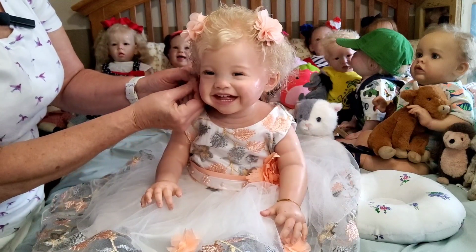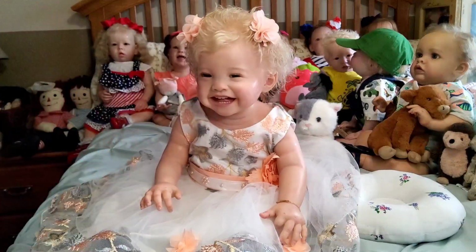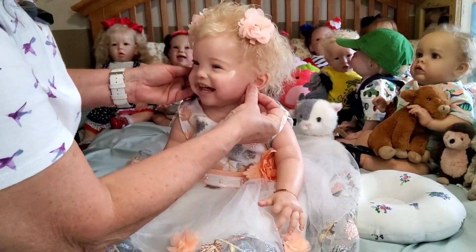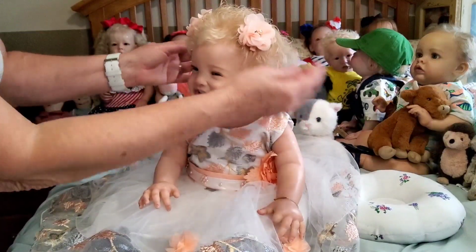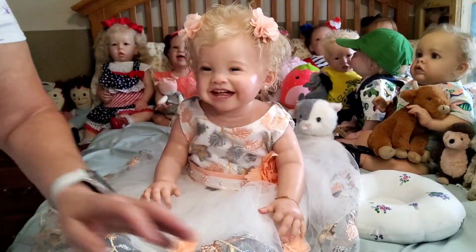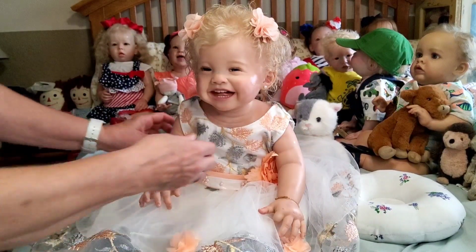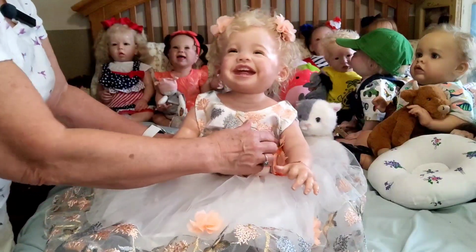But this is really pretty, I think. I've got you all wet. What I sprayed on her hair was just water. Her hair is really easy. You just dampen it and push it up, and it curls right back into place. So there we go. Look at this pretty little girl in her fancy, fancy dress.